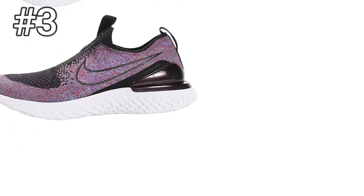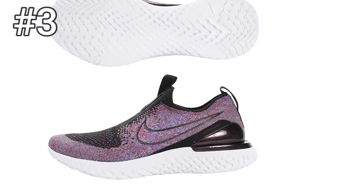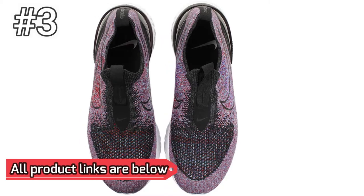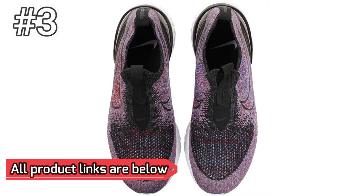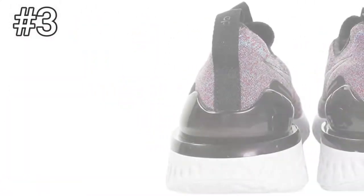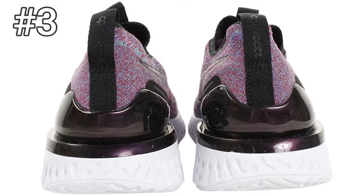Number 3. Nike Epic Phantom React Flyknit by You. Athletic guys who prefer a slip-on shoe that's built for active wear will love Nike's Epic Phantom React Flyknit. These sleek, lightweight runners are engineered for comfort, with a Flyknit top that conforms to your foot and durable Nike React tech that's soft and responsive.